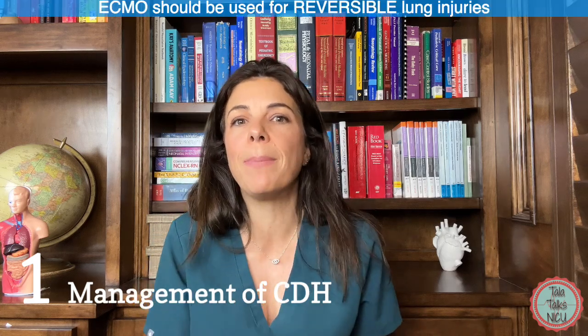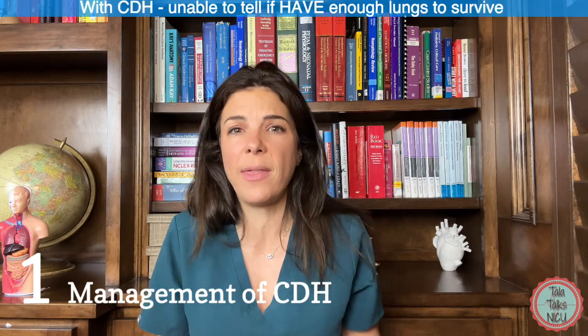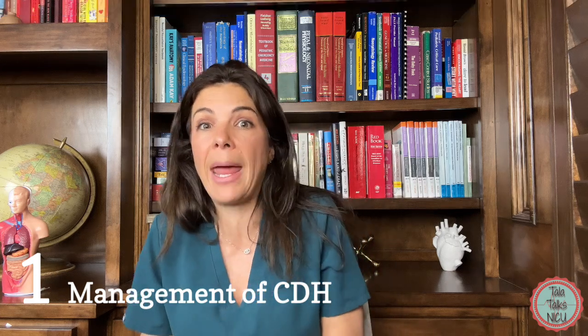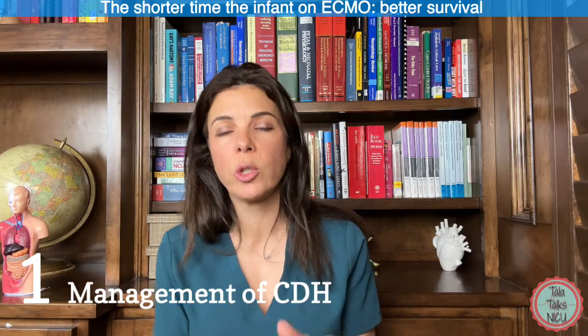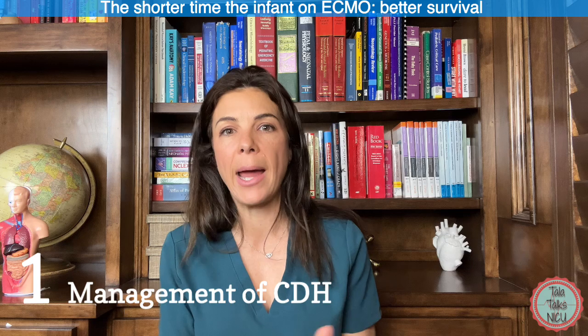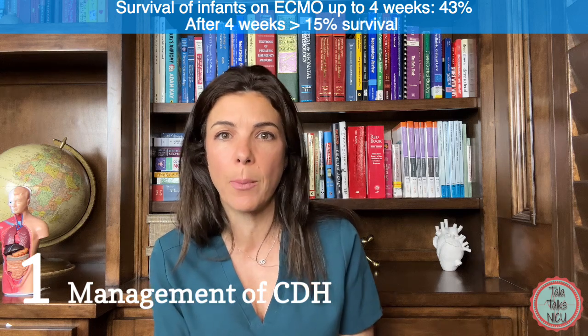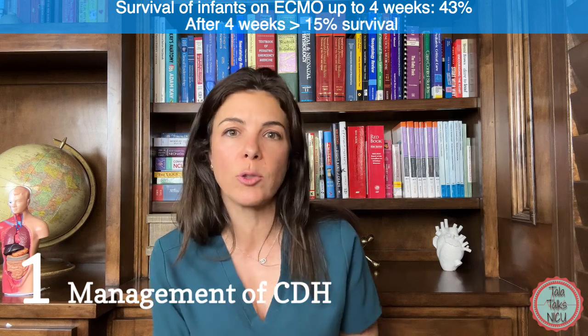So babies should only be placed on ECMO if they have a reversible lung injury. So going back to what we said with babies with CDH, we don't always know whether they have enough lungs to actually be able to oxygenate the baby. And so we put them on ECMO just hoping that they are going to have enough lungs. They're not going to be on ECMO long enough to actually build new lungs where they can now breathe. As you would imagine, the shorter the amount of time that infant spends on ECMO, the higher the survival. Although one study showed that with infants with CDH that had spent 4 weeks on ECMO, the survival was still 43%. After 4 weeks, the survival plummets down to about 15%.